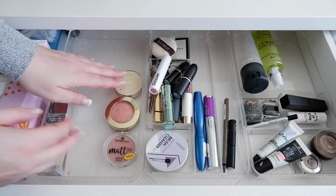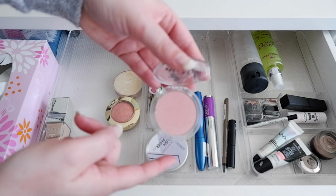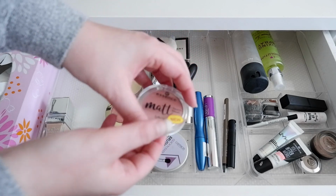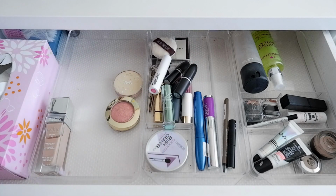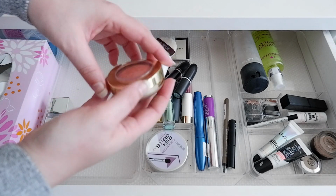And the same goes for blush. I had two OG favorites in here. The Essence Matte Touch blush in Blossom Me Up is one of my favorite sort of mauvey pinks. Lovely product. Very affordable, but again, I would like to try something else.